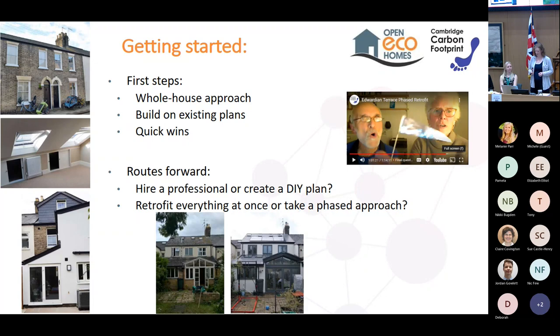You might also want to think about quick wins, so maybe things like draft proofing. And the couple here are demonstrating a DIY crisp packet and toothpick draft finder. Really good way to find some drafts, caulk them up, really cheap, very DIYable. Also things like insulation, energy efficient lighting, quick and easy to do.